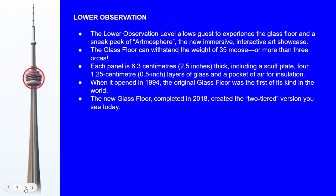Each panel is 6.3 centimeters, that's 2.5 inches thick, including a scuff plate, with four 1.25 centimeter or 0.5-inch layers of glass and a pocket of air for insulation. When it opened in 1994, the original glass floor was the first of its kind in the world. The new glass floor, completed in 2018, created the two-tiered version that you see today.